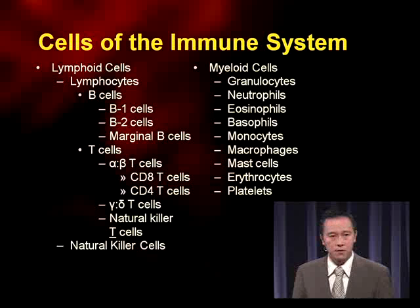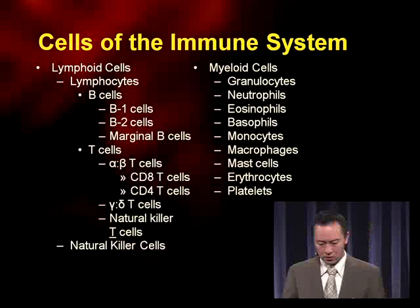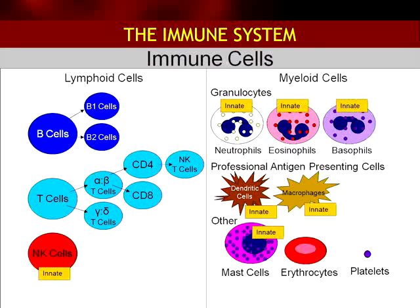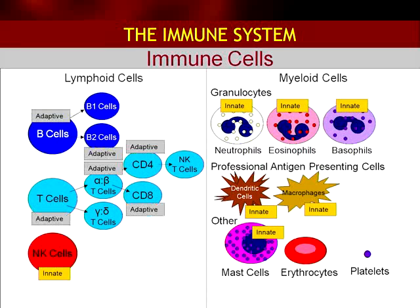And then you've got your myeloid system, which includes your granulocytes, neutrophils, eosinophils, mast cells, and so on and so on. And so if you look here, you've got your lymphoid cells and your myeloid cells, and the granulocytes are part of your innate immune system, which also includes dendritic cells, macrophages, and natural killer cells. And then you've got your adaptive cells, which include B cells and T cells. And then you've got your hybrid cells, these innate-like cells.